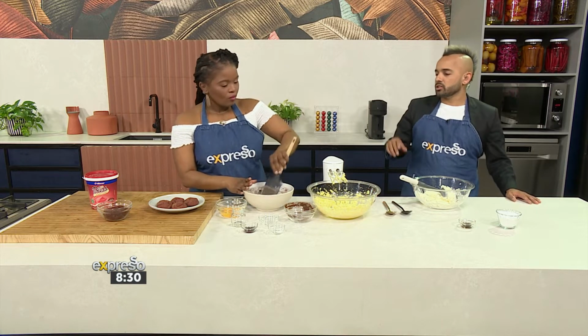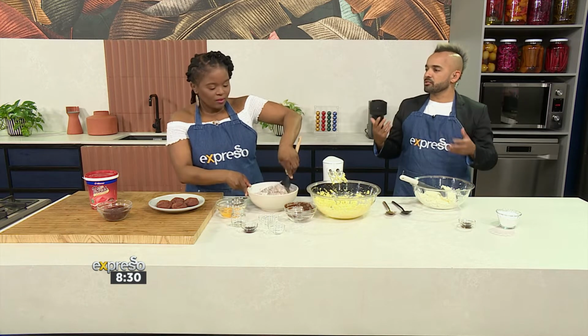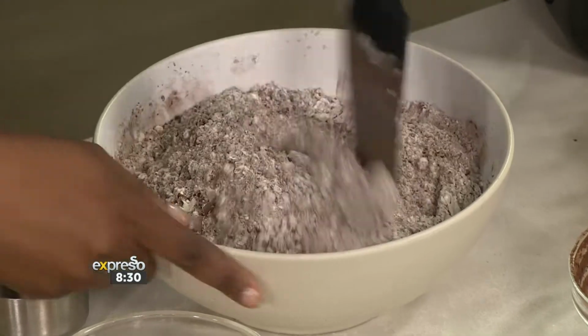Agreed. I also know that with salt and chocolate, there's an elevation of flavor between the two. So I like how they are both palatable and compatible at the same time.